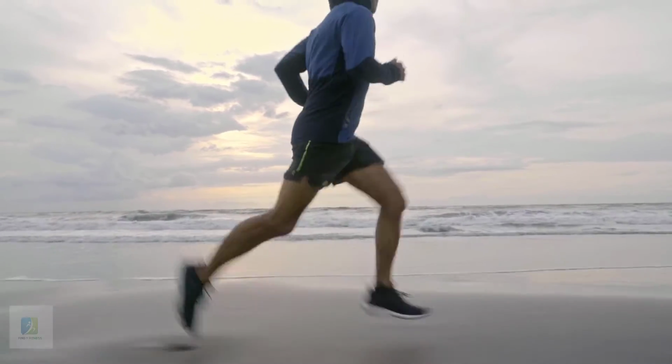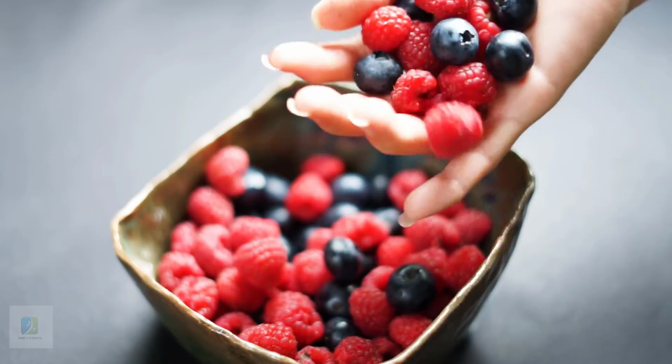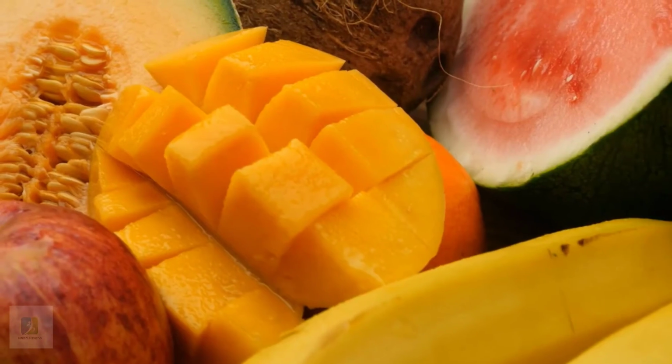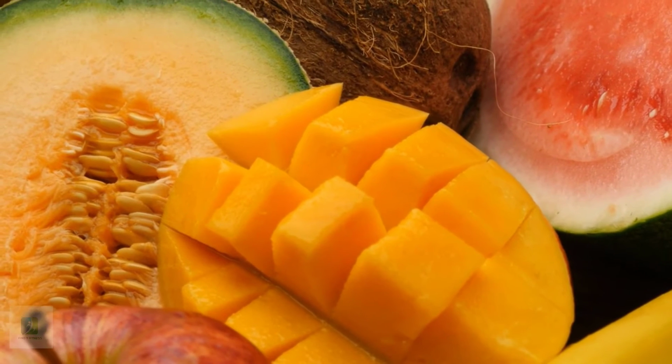10 desserts you won't believe are actually healthy. 1. Frozen mango, kiwi, raspberry fruit pops. Frozen fruit treats like these pops from Skinny Taste are a great way to beat the summer heat.